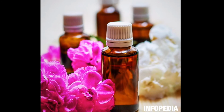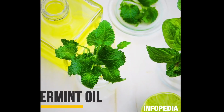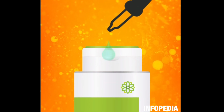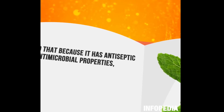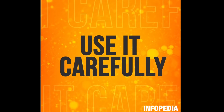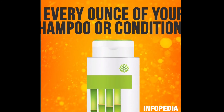While we're on the topic of oils, it's worth mentioning another important natural oil that can help you on your way to thicker hair: peppermint oil. And there is no mile-long recipe for it either. You just have to add it to your shampoo or conditioner. I read that because it has antiseptic and antimicrobial properties, peppermint oil relieves a dry scalp, gets rid of dandruff, and promotes hair growth and shine.